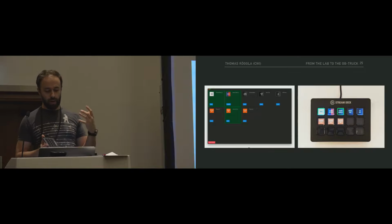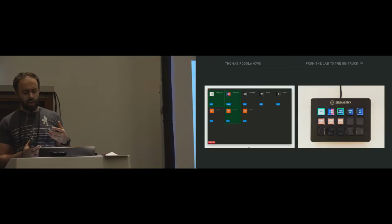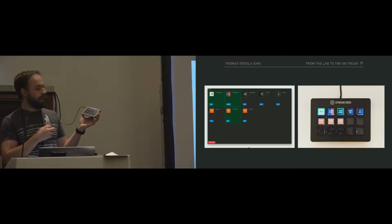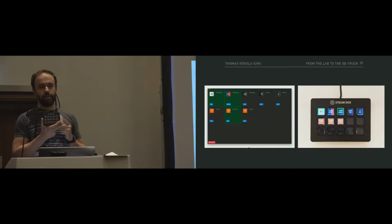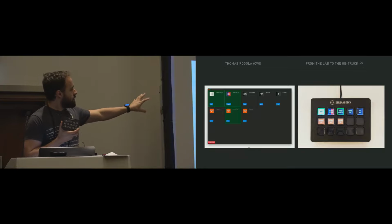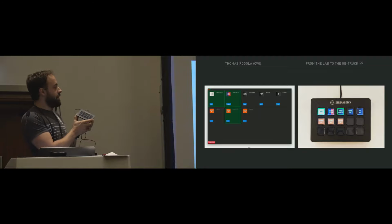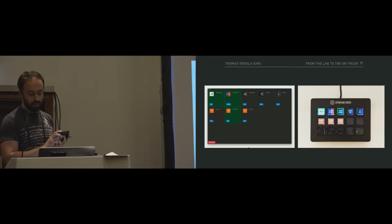While studying the goings-on in an OB truck, we found that TV professionals are very much used to big buttons and hardware devices. So we found this little thing called Stream Deck. It's actually a device that is meant for, I'd say, Twitch streamers. It has 15 buttons, and each one of these buttons is backed by a 72-pixel LCD. You can plug this into the laptop and trigger the content from this thing. In our interviews, producers were very impressed with this, because this is really something that they are used to working with and felt very natural to them.